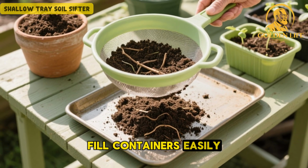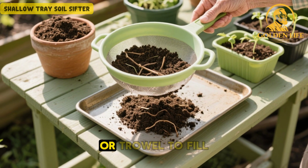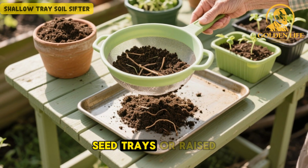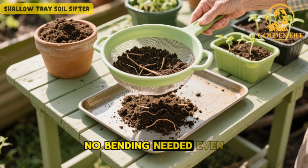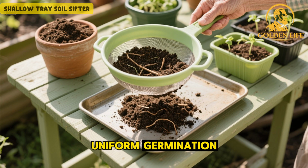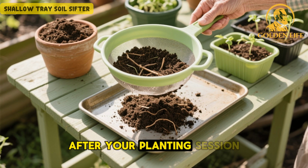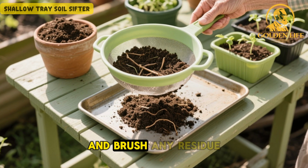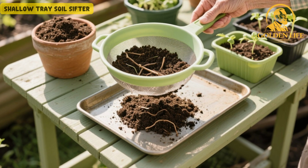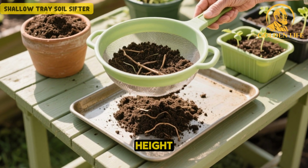Fill containers easily. Once your tray holds enough sifted soil, use a small scoop or trowel to fill pot seed trays or raised planters, no bending needed. Even distribution and fine texture promote uniform germination and root growth. Clean and store. After your planting session, tap the sieve clean and brush any residue into compost. Store the sieve and tray on a lower shelf for next time, always ready at waist height.